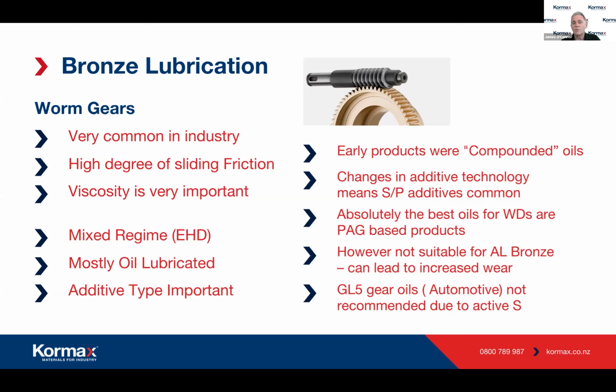Absolutely, the best oils for worm drives are the PAGs, the PAG-based products. Remember in the earlier slide where I talked about the synthetic base stocks? The PAGs were the polyalkylene glycol synthetic base stocks. So these base stocks are ideal for worm drives because they have a very high degree of sliding lubricity. They are wonderful products to use.